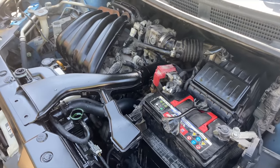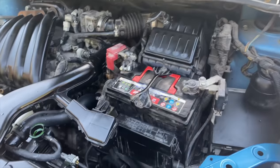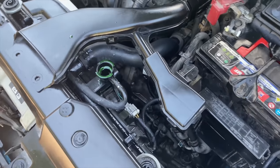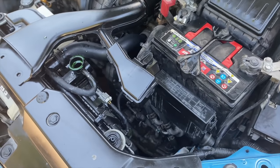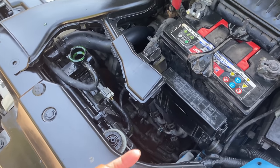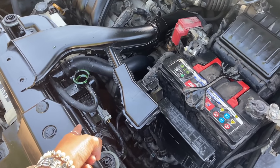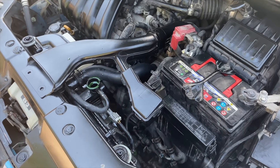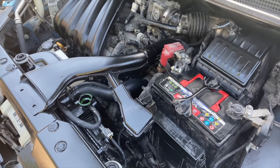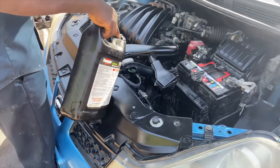Guys, look at my engine. Look at the inside of my vehicle. So I had some problems with the radiator. So it's all fixed now. Basically the top tank burst. So yeah, that's that, but it's fine now, they fixed it.